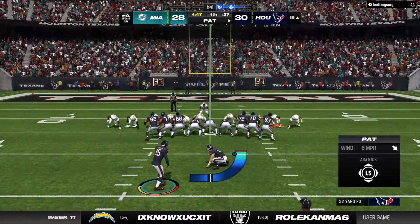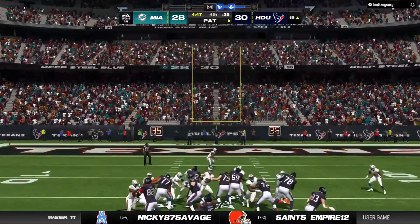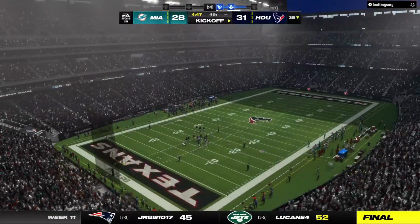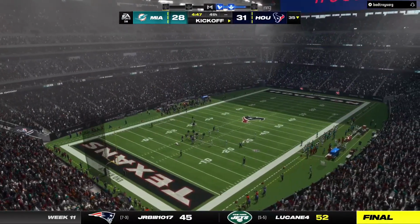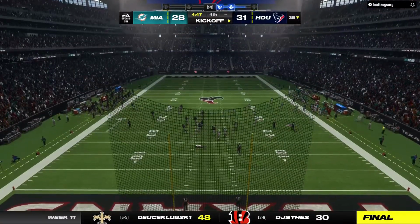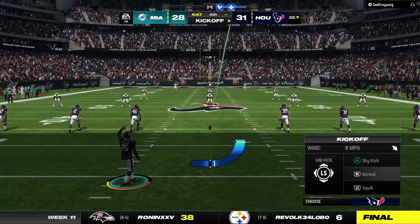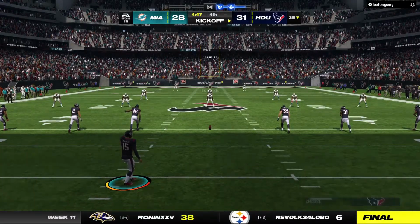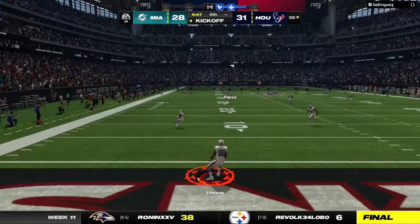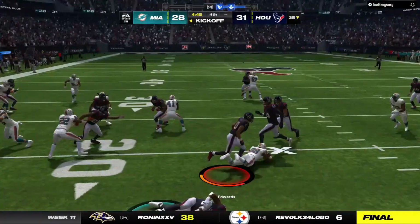Now an important extra point here to stretch this lead to a field goal. He's got it, and this is indeed up to a 3-point lead. So now the other return teams out there as they'll try to duplicate what they just saw. From a couple yards deep, he'll bring it out of the end zone.